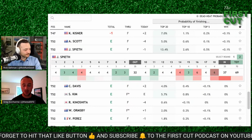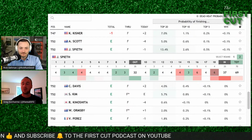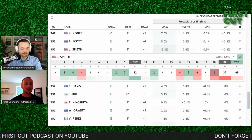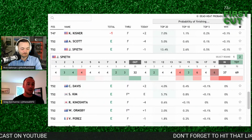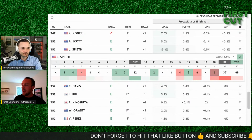But the tee shot into the water, you cannot hit it into the water left on 18. You can't let yourself do that. You've got to hit less club. I prefer less than driver on that hole. Get it to the right-hand side and knock it on the green.